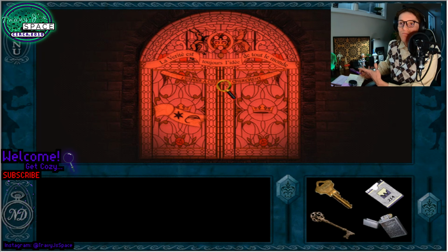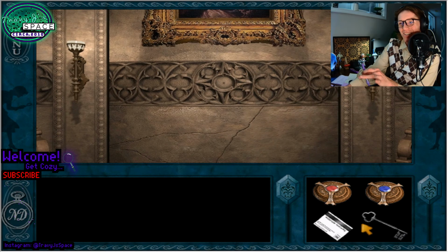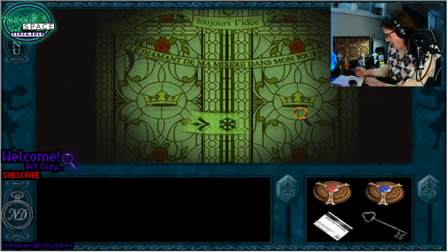Whatever, I'm just going to put a C. Okay, so that's for red. Now for green. Look at all these medallions. I love that we've got all three medallions in our satchel. Makes me so happy. All right. Where am I going to put this? I'm running out of space here.